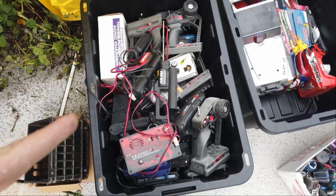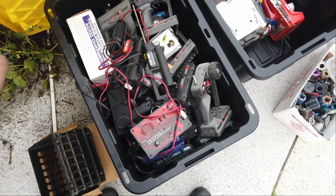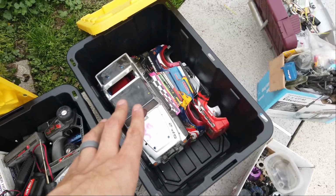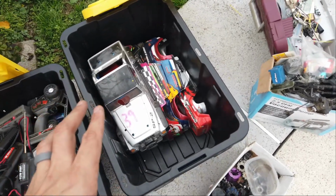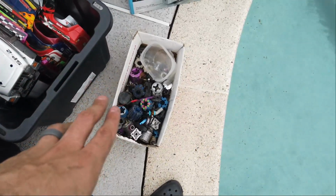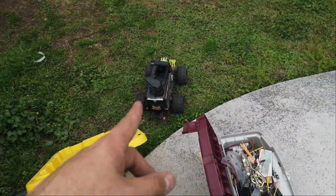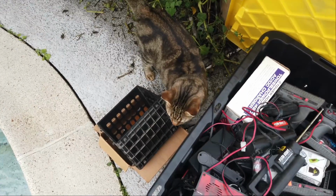This one I organized by remotes, chargers, anything electrical went in here. All the bodies I split up into here, and I'll just grab them as I build them and fix them up. All the motors will stay by themselves, and then all this is just spare parts. And then that's the brushless Stampede.